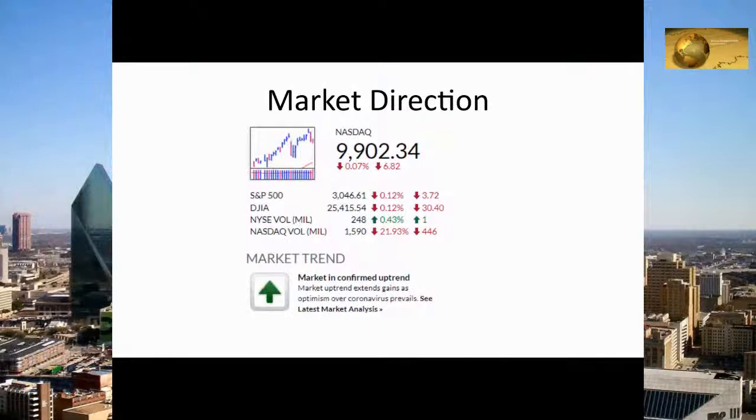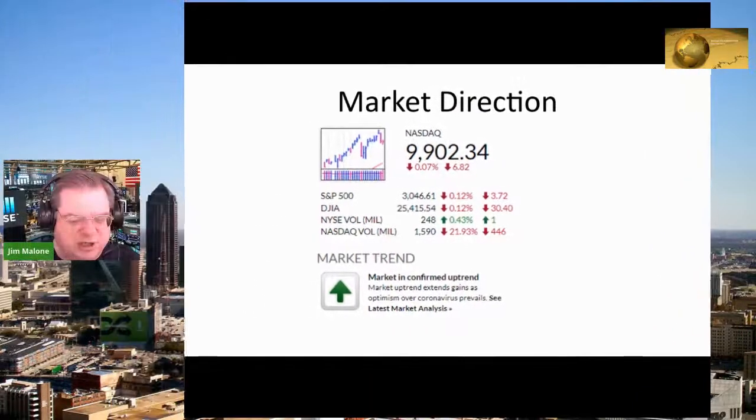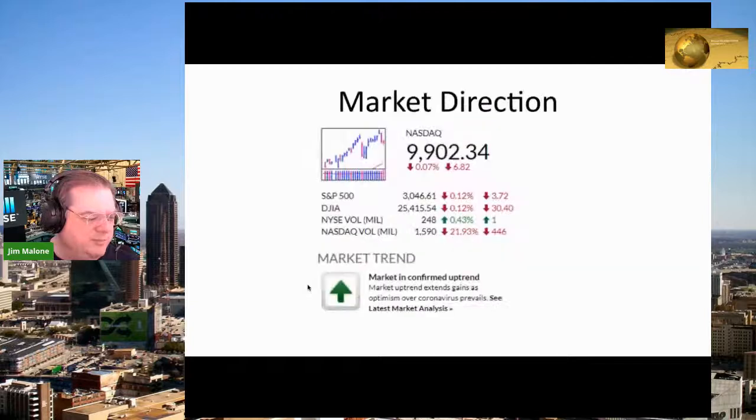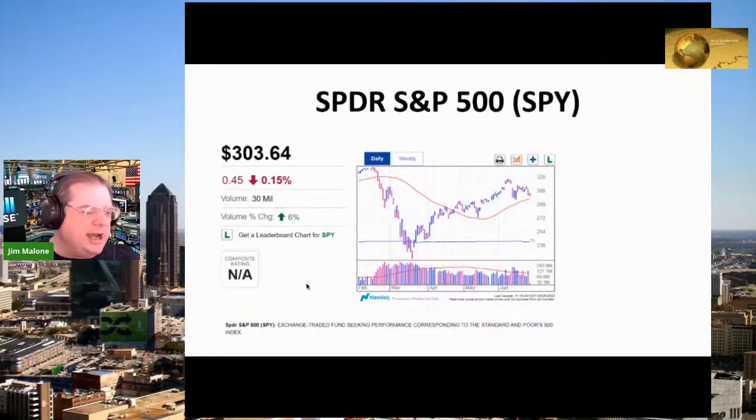Of course, this is the market direction that we're talking about. It definitely has swung back a little bit from yesterday. Still a little bit of jitters here. This is the spider, and it looks like the spider is holding above the 300 level. It was 305 today, so it has moved down only slightly. It's coming back to this 50-day moving average line, that's this red line here that you can see.